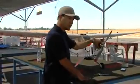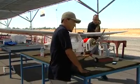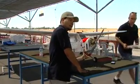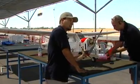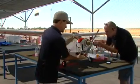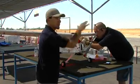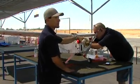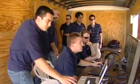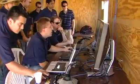We have an electric engine. It's run by two 10-cell LiPo packs, the LiPo batteries similar to what's in your laptop, so they're very high density energy. In this whole space right here runs our entire propulsion, and this thing at 30 pounds can take off and pretty much go vertical right away. It's not a plane meant to do tricks, but it can take off with that kind of power.